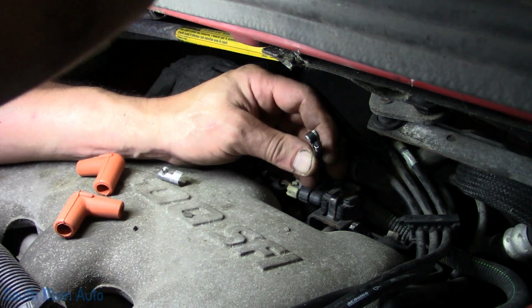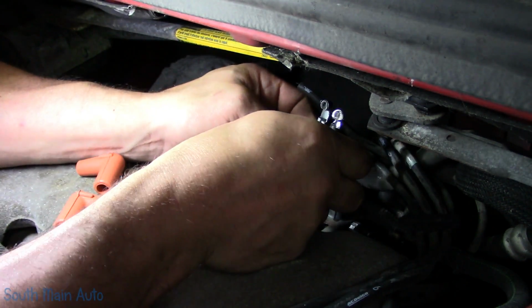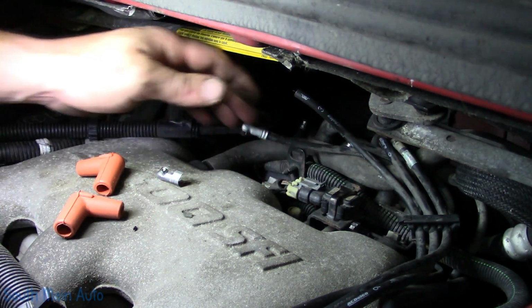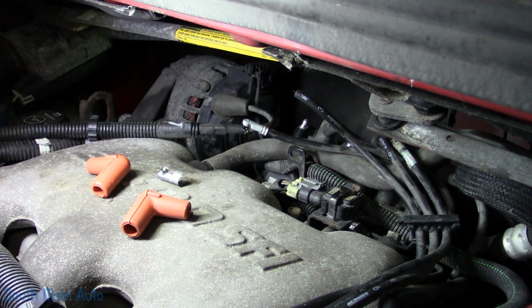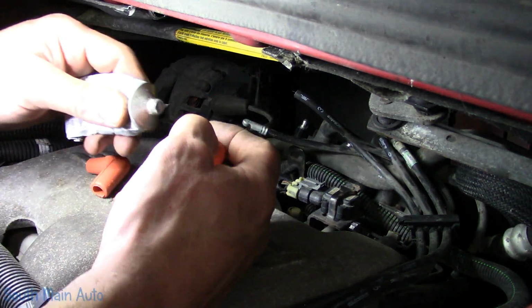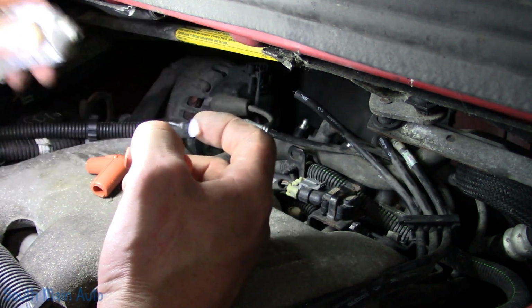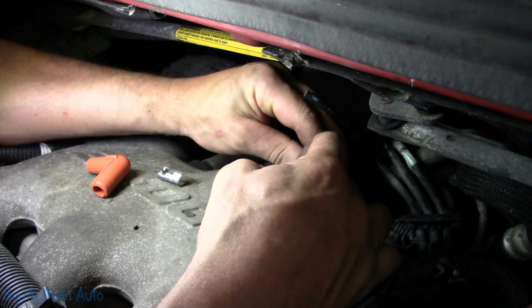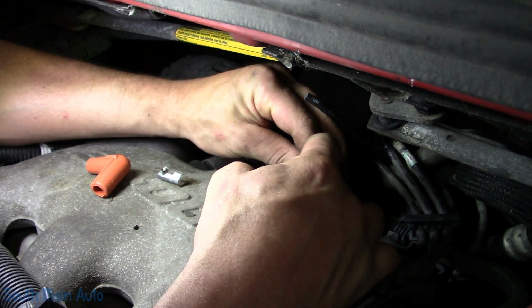I'm happy with it. See? OEM, SMA. Now once we've done that, we will stick a little dielectric grease. Hannah, will you get the dielectric grease, please? And we will slip the boot back on, if we can. We'll lube her up. That is the key to success here. Give her a little dielectric grease.